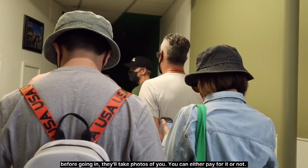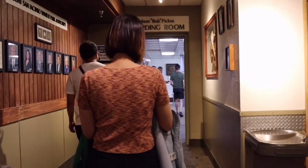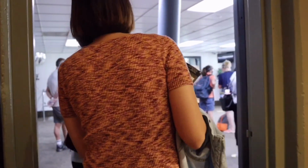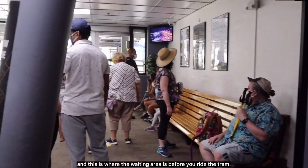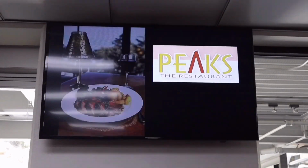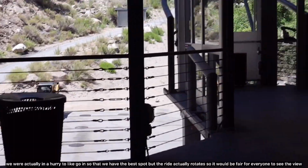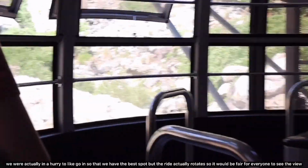Before going in, they'll take photos of you. You can either pay for it or not. And this is where the waiting area is before you ride the tram. We were actually in a hurry to go in so that we would have the best spot, but the ride actually rotates, so it will be fair to everyone to see the view.